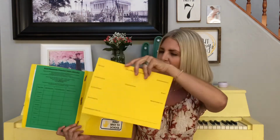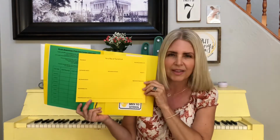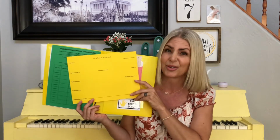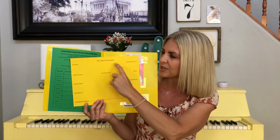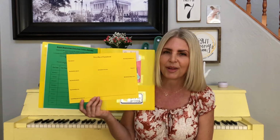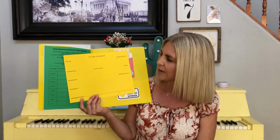The first thing will come home on the first day. And this is the I'm a Ray of Sunshine. It's their spotlight form. So if you can fill this out and send it back as soon as possible, preferably Thursday, if you could do that, that would be great. If you don't have a picture, so right here it says place a picture of me. If you don't have a picture of them printed out, you are welcome to text or email that to me, and I will print it out and add it to their spotlight form.